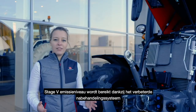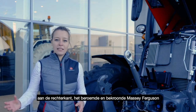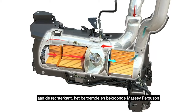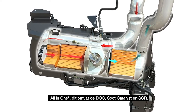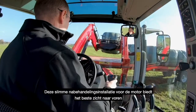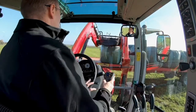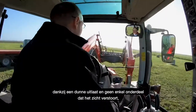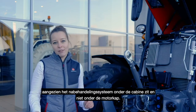Stage 5 emission level is achieved thanks to the upgraded after-treatment system located on the right-hand side, the famous and award-winning Massey Ferguson all-in-one, which includes DOC, soot catalyst, and SCR. This smart engine after-treatment installation provides the best front visibility, courtesy of a thin exhaust and no component disturbing this visibility, as the after-treatment system sits under the cab and not under the bonnet.